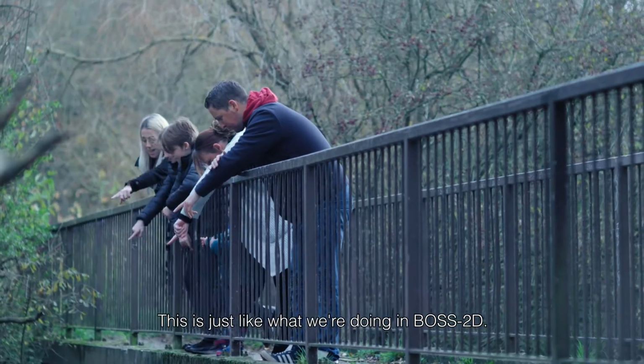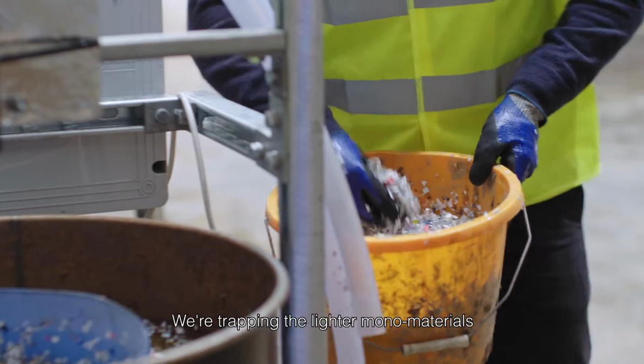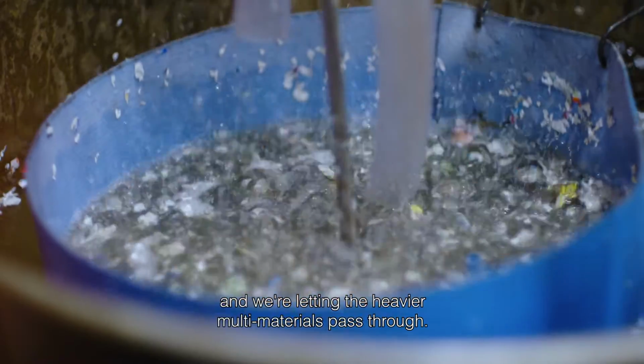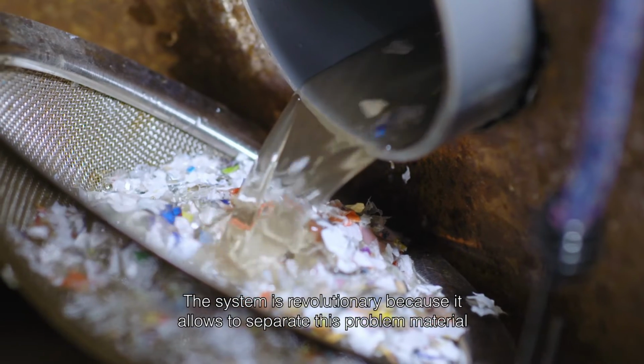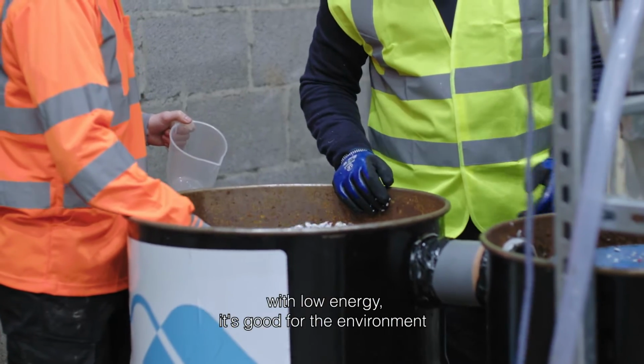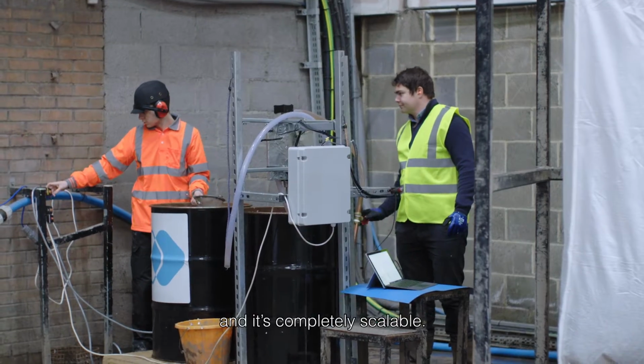This is just like what we're doing in BOSS 2D. We're trapping the lighter monomaterials, and we're letting the heavier multi-materials pass through. This system is revolutionary because it allows us to separate this problem material with low energy, it's good for the environment, and it's completely scalable.